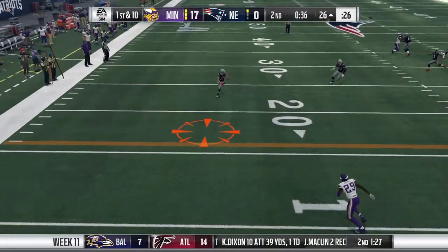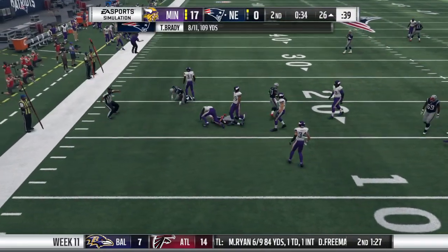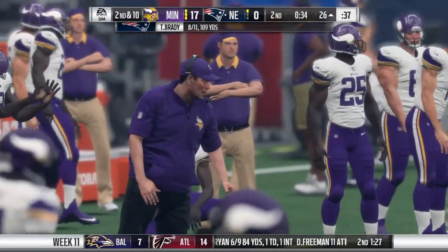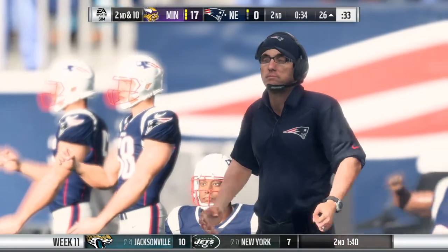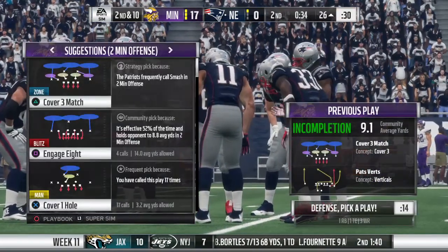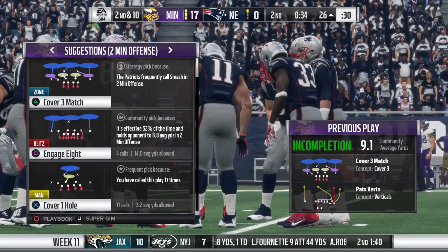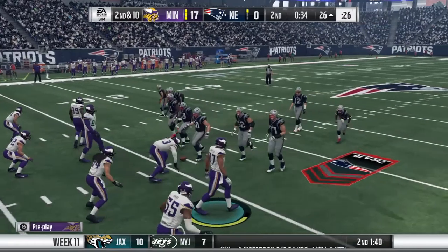On 1st and 10, here's Brady. And it pops free. The collision there jarred the ball loose and brings up 2nd down. Some of the fans here don't seem too happy about what we've seen in this first half. No, not at all, and I understand why. They look lethargic, out of sync, and it shows on the scoreboard. 2nd down now after the incompletion.